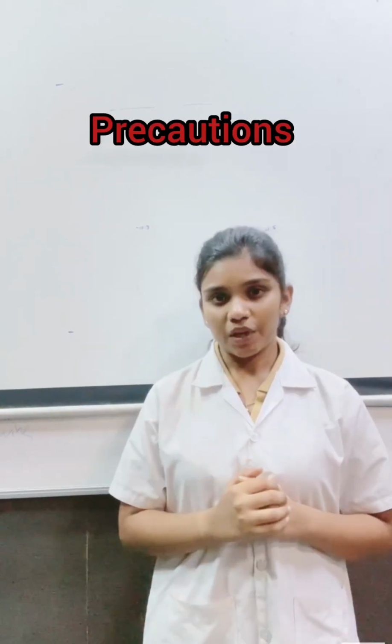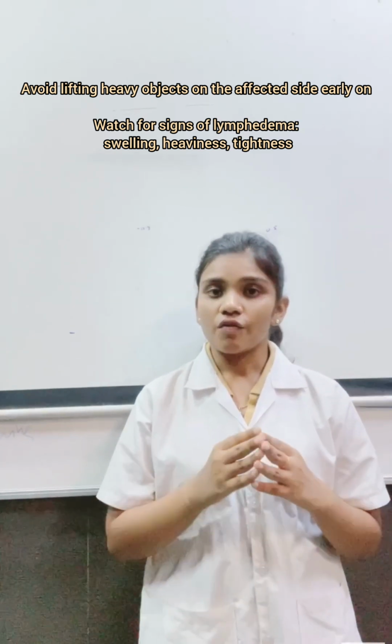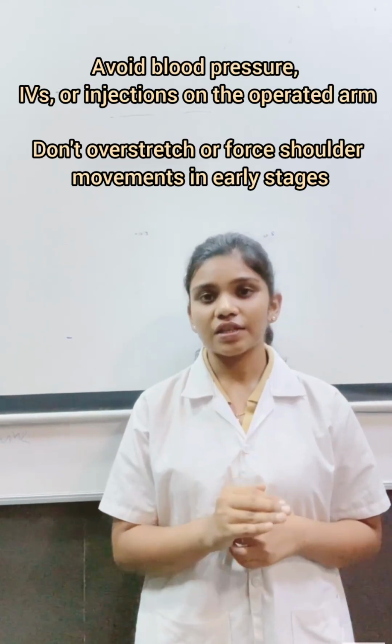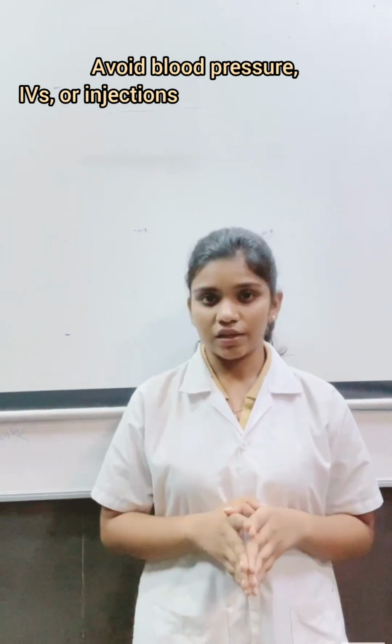Now, coming to the precautions. We'll avoid heavy lifting objects on the affected side in the early stage. Watch for the signs of lymphedema like swelling, heaviness, tightness. Avoid blood pressure measurement, IVs or injections on the operated arm. Don't overstretch or force shoulder movements in the early stages.